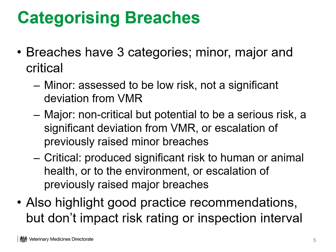And critical. This is where the breach has produced significant risk to human or animal health or to the environment, or it's an escalation of previously raised major breaches. We will also highlight the good practice recommendations. However, these would have no impact on the risk rating of a premises or the inspection interval.